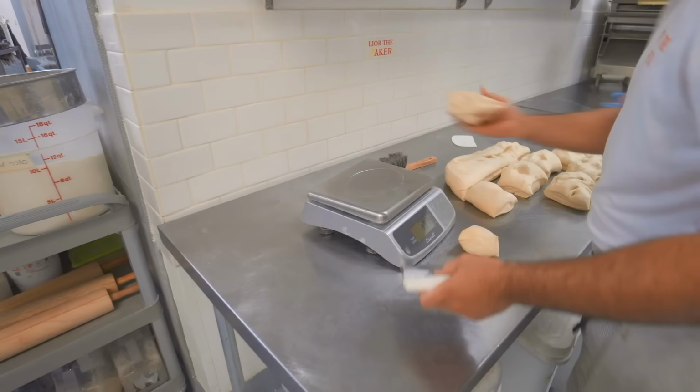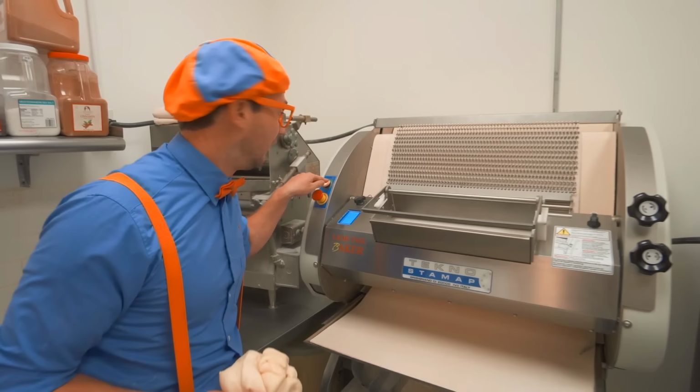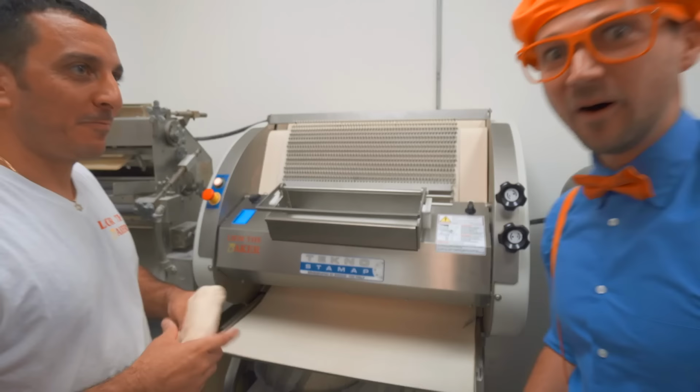This one's ready. And now, we're gonna put it in this machine. Okay, here we go. Uh-oh, Baker sir, can you help us? Yes. Okay, I don't know how to turn it on. Yeah, first day. Yeah. Ready? One, two, three. Whoa! Okay. We're gonna be sure we don't put our hand inside. Ready? Okay.